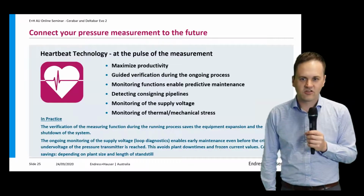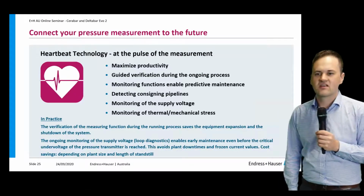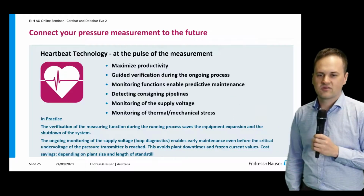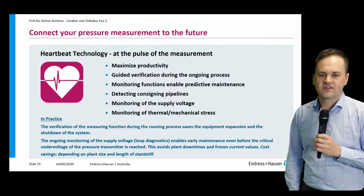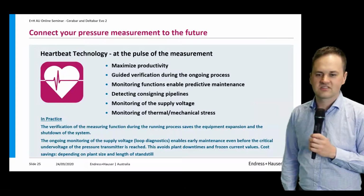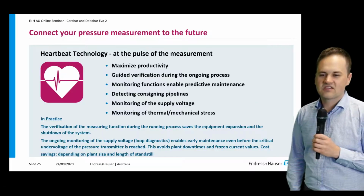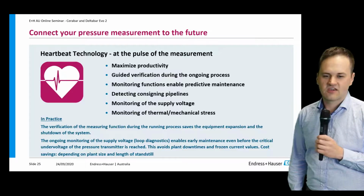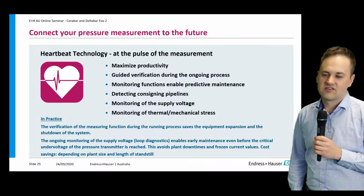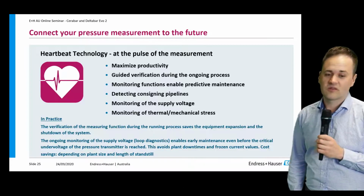So, Heartbeat technology. That was a bit of an introduction and animation around that, but it's really all about maximizing your productivity when you're in the plant. We've got guided verification throughout this process and monitoring functions for predictive maintenance, which I'll talk about a bit later. And this is around making sure that the measuring function is working while you're running your process, so you can reduce the frozen values in your plant that you might experience or plant downtime.